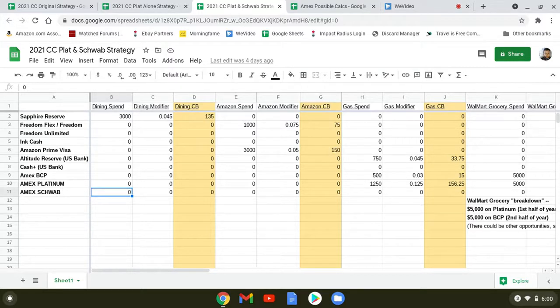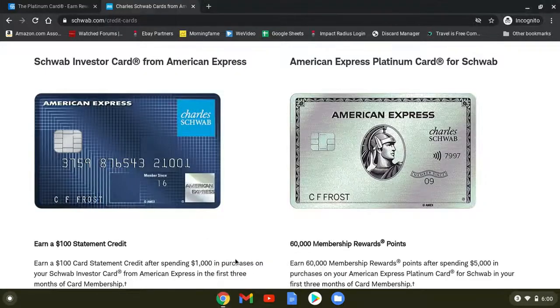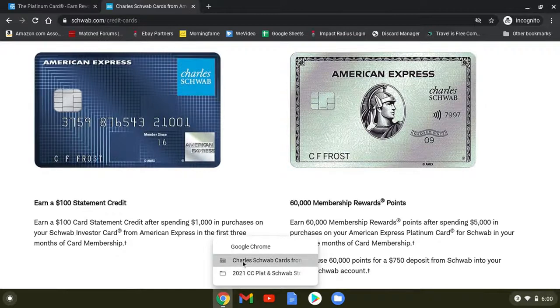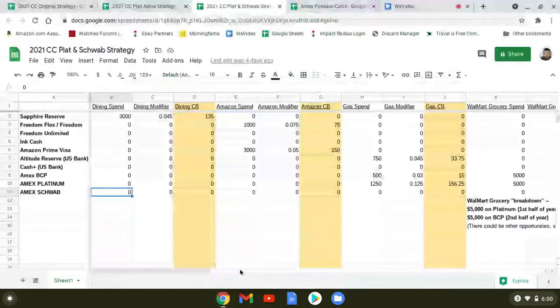Now I'm committing to $10,000 of spend instead of just, wait, is that right? Did I spend $3,000 or $5,000? I can't remember. It's still $5,000. Okay. So yeah, I was right, $10,000. So let's just move along and take a look.